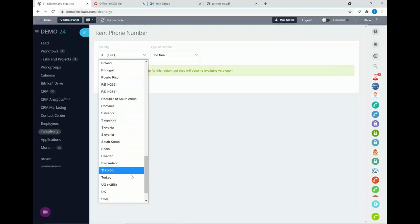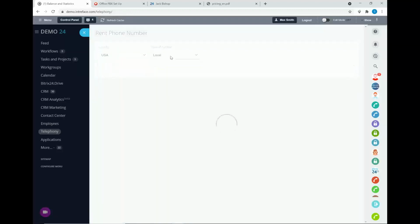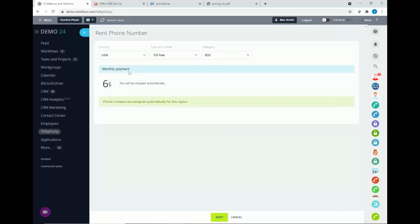If you were to rent, say, a toll-free number using Bitrix24, that's going to cost $6 per month. You do not use the SIP connector. That is completely separate. Okay, I hope that's clear.